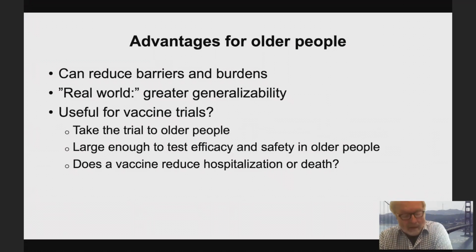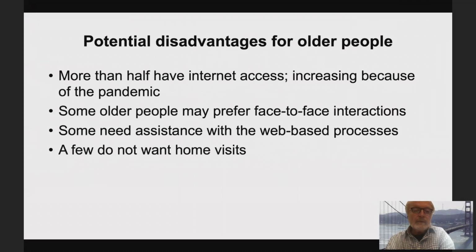Now, the question was raised as an example, could they be used for vaccine trials? I actually think, as was suggested earlier, that it has the advantage of taking such trials to older people and getting enough older people in them to test the efficacy and safety in that population. For example, does a vaccine reduce hospitalization or death, is something that would require a much larger population of older individuals. But there are disadvantages.